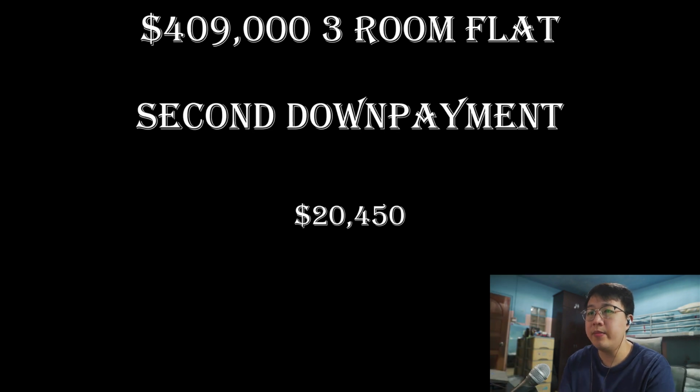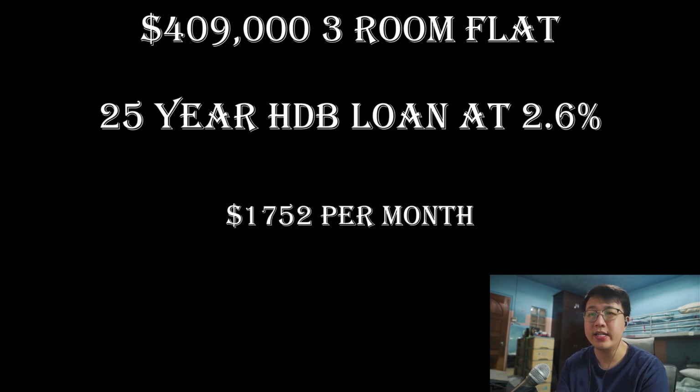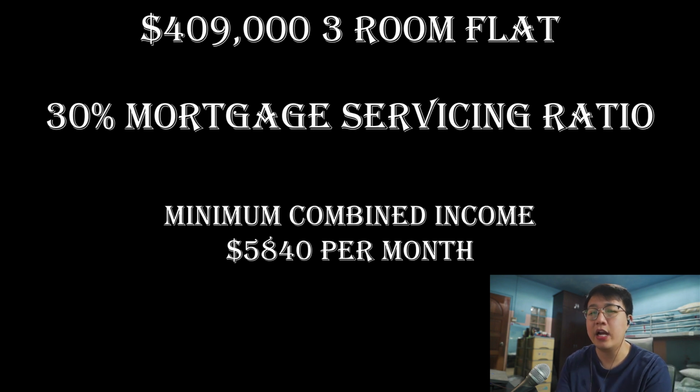And subsequent down payment when collecting your keys is $20,450. So taking a 25-year HDB loan for the remaining $368,100, and considering that the current interest rate of 2.6% stays, you need to pay a monthly mortgage of $1,752. So using the mortgage servicing ratio, this means that your total combined income has to be at least $5,840 a month. So take note that this will be 6.5 years later when they assess your income again.